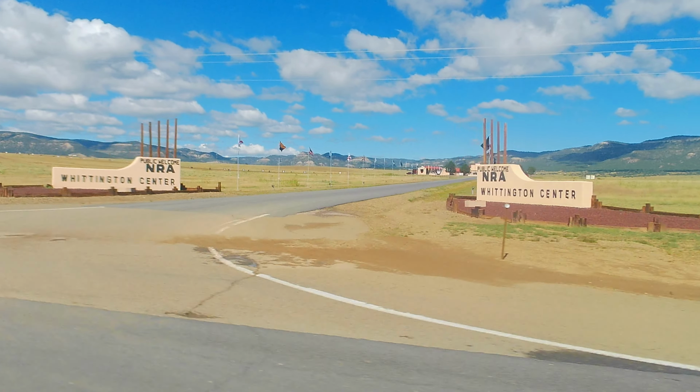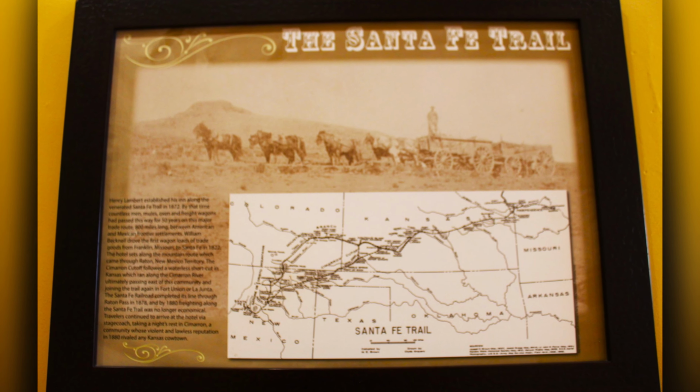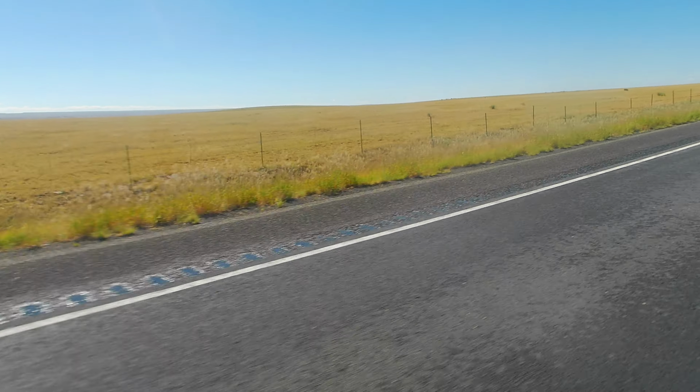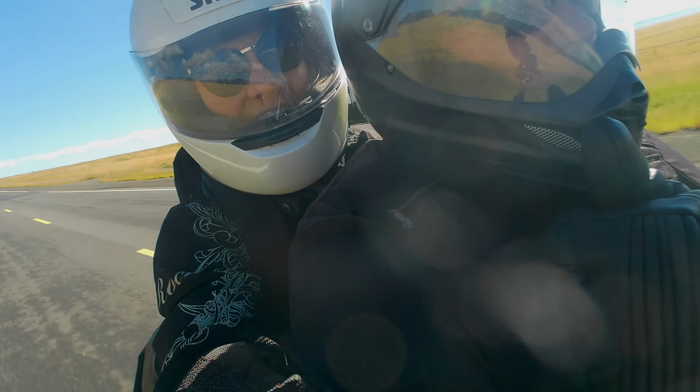Off to the right here is the NRA Whittington Center. We've stopped in there before, and there's a cool gun museum. I took a picture of this Santa Fe Trail picture because we are now on the old Santa Fe Trail. Imagine crossing this country in a covered wagon. It must have been exciting and terrifying. Yes, every Old West cowboy you can think of or name has crossed through this area.